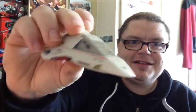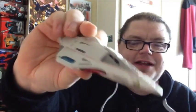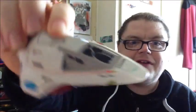Yeah, so that's the magazine. Let me get a top-down view of it on the back there. On to the ship itself. Now, here she is. Look, how cool is the Delta Flyer? It's very, very, very fucking cool.